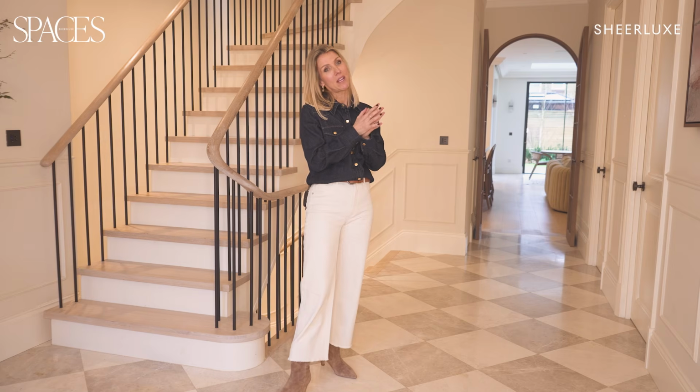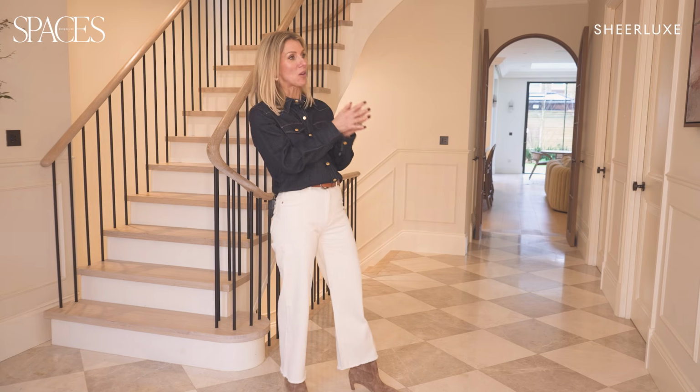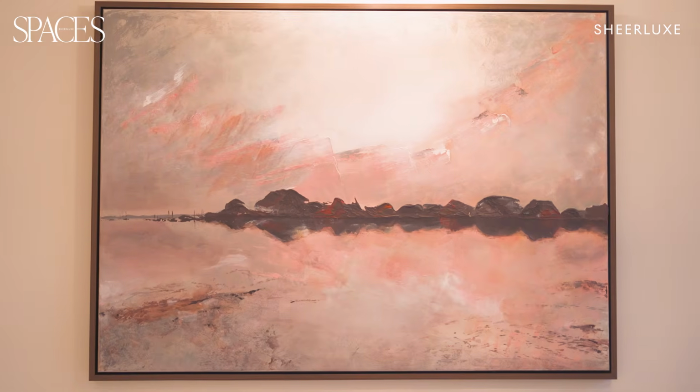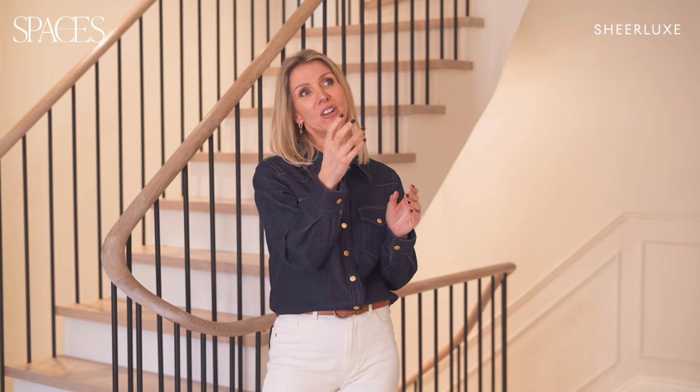So we asked one of our friends who's a local artist, Sarah O'Neill. We commissioned her to do this painting here for us. And this is a view from the back of Johnny's parents' house down in Poole in Dorset, where we love spending time as a family. And she just really picked up all these gorgeous taupes and orangey colours that we've used throughout the house.